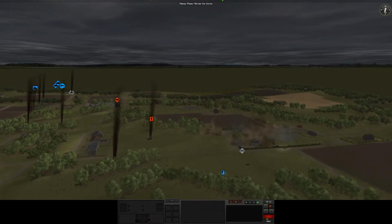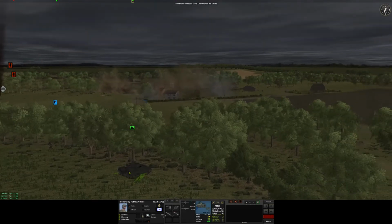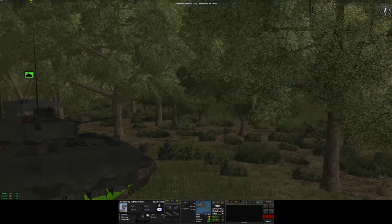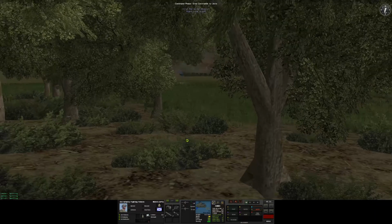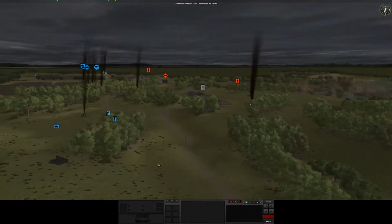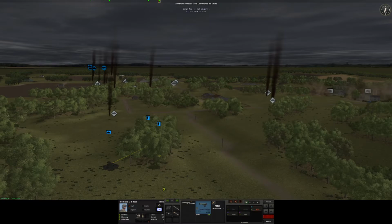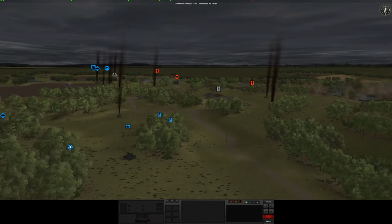Let's go command phase. I think I'm going to move my Bradley into support, taking out that HQ team. I'm potentially going to mount up these guys to get ready for taking the objective. Not that we necessarily need to do that. You guys tired? No? Why are you not quick moving? I don't know, but get in there.